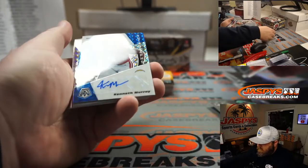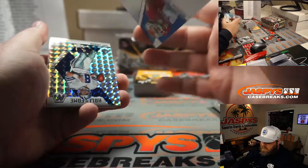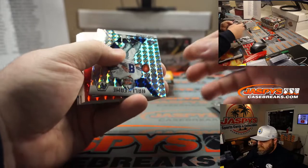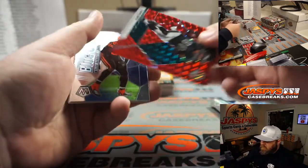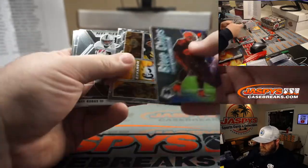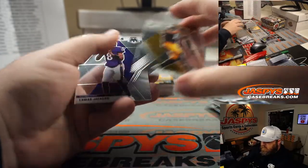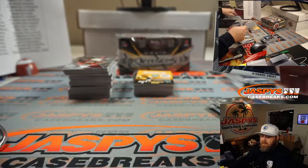And our first auto, Kenneth Murray for my Chargers. That goes to Jason Cherry and the Chargers, the team he won, all for having at least two teams in the break. Troy Aikman, Hall of Fame for the Cowboys, Jason Cherry. Zach Ertz, red for the Eagles, Sean Maddock. Henry Ruggs for the Raiders, Roy DiPietro. Chase Claypool for the Steelers, Miles Evans, and DeAndre Swift for the Lions, Joshua Cherry.